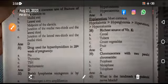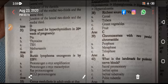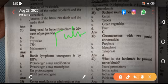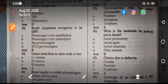Coming next, the most common site of fracture of the clavicle is the junction of the medial 2/3 and the lateral 1/3. Drug used for hyperthyroidism at 20 weeks of pregnancy is methimazole, not propylthiouracil. Why? Because propylthiouracil causes fulminant hepatic failure, fulminant hepatitis. In the first trimester, you use propylthiouracil. Why? Because methimazole is teratogenic. Burkitt lymphoma is caused by Epstein-Barr virus, with the proto-oncogene c-MYC transcription.